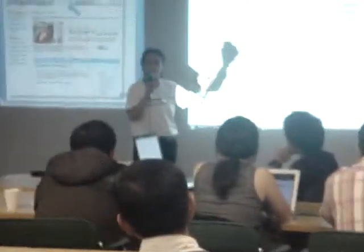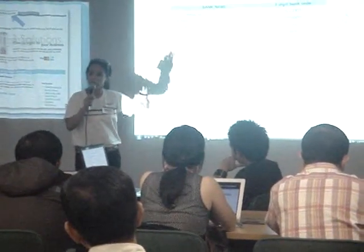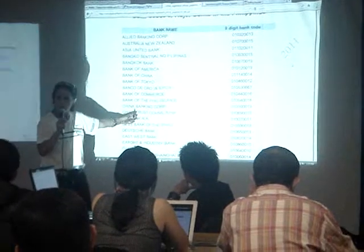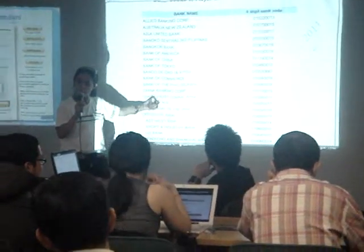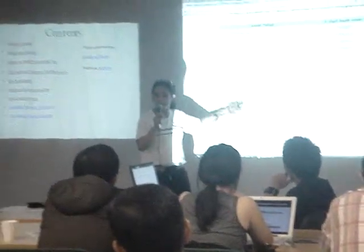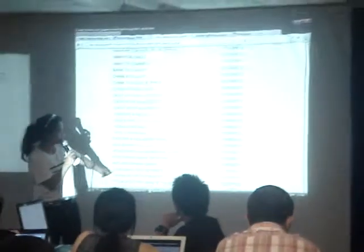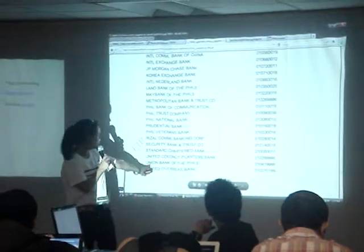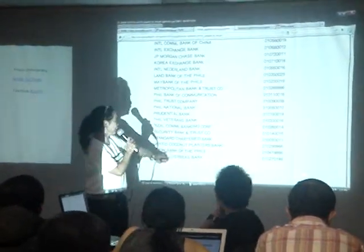Tatagalugin ko na, hirap na kanina pang umaga. To link your bank account to your PayPal account, you need a bank code. This bank code will depend on the bank that you are banking with, and on the bank that you're going to link your PayPal account with. So, Union Bank, pakihanap po. Union Bank, it's downstairs. Oo nga, di ba? Union Bank is downstairs.